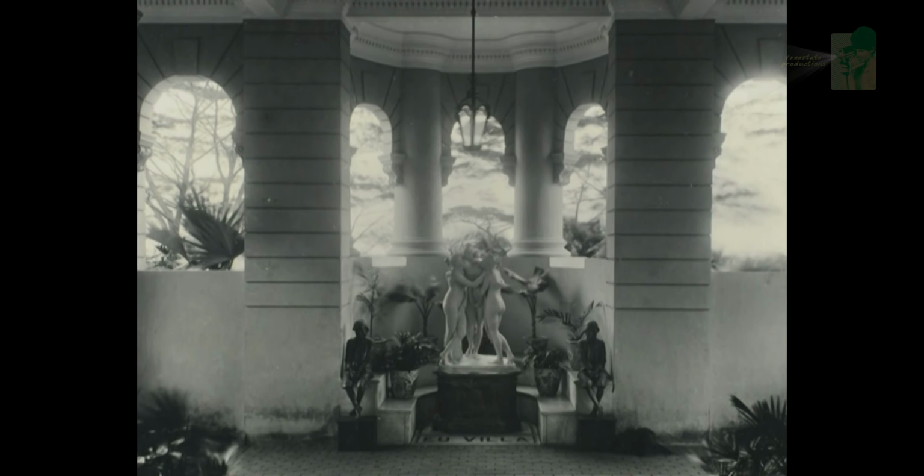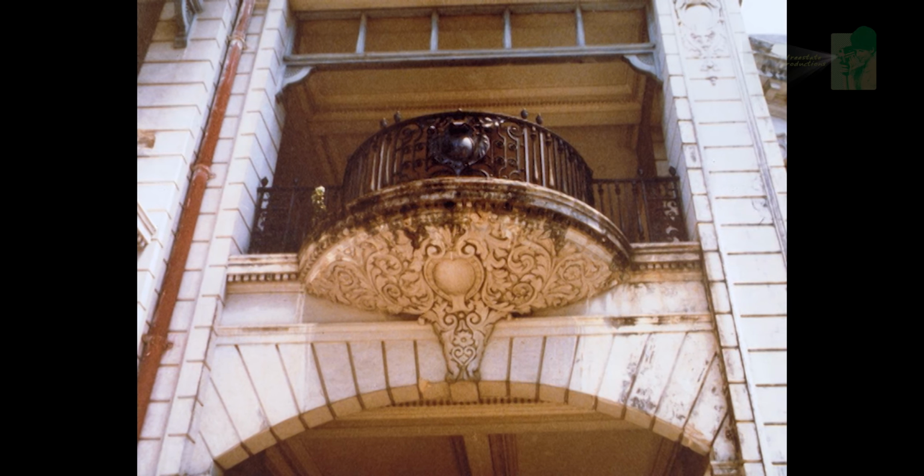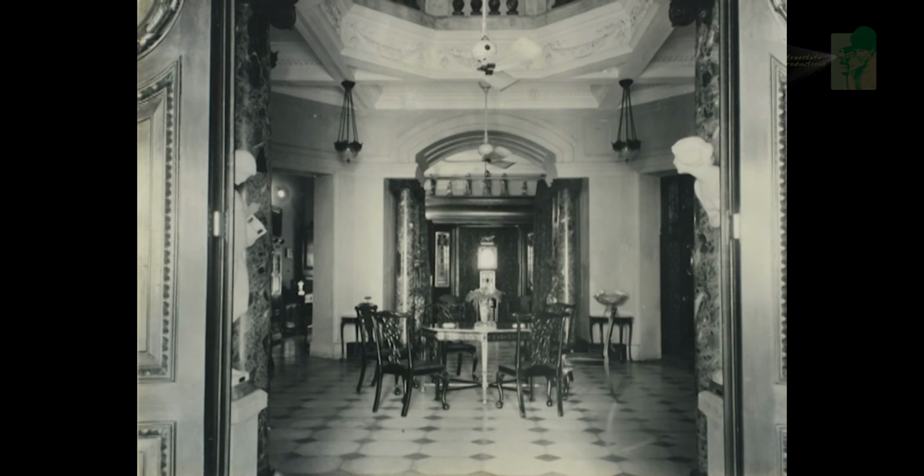Visitors approached the building through a columned portico to enter a broad terrace, which was the actual center of the building where all the different rooms opened.